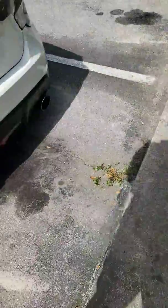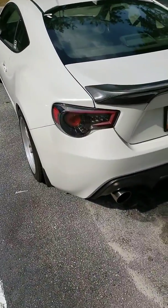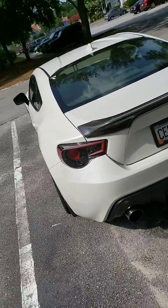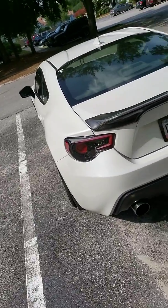And I don't know when the last time I updated this, but those are the new rear taillights that the wife got me for Christmas, I think. Or a birthday gift. I think it was a birthday gift. That's bad, I can't remember.